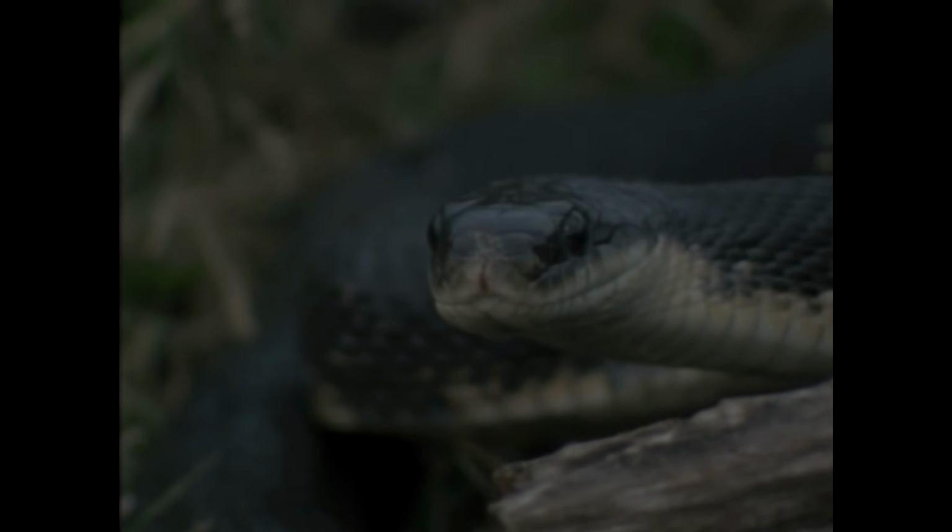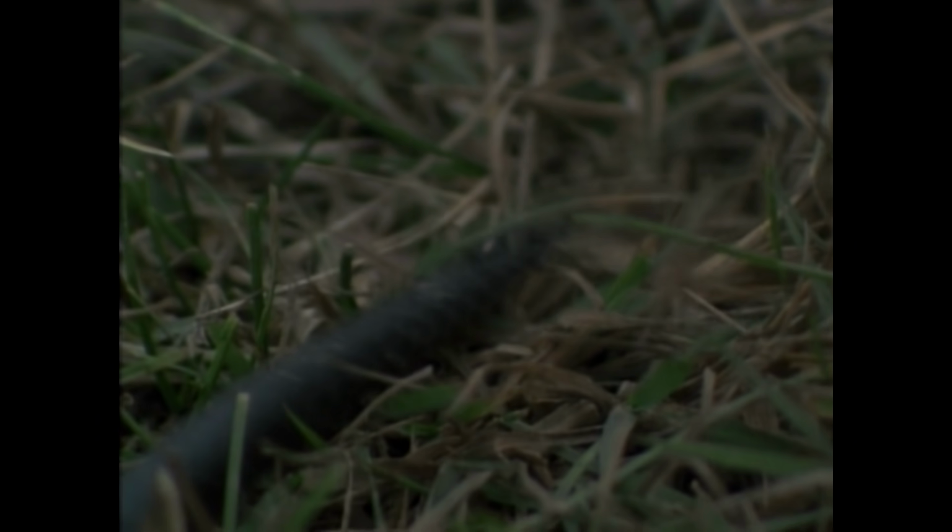This pilot black snake seems fully aware that it's on the skunk's menu, but it also seems to have no intention of being the special of the day.